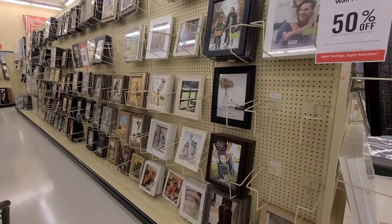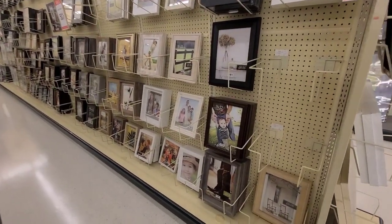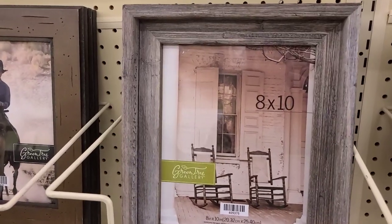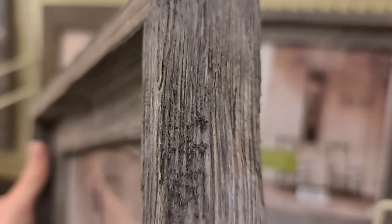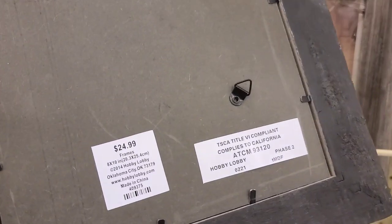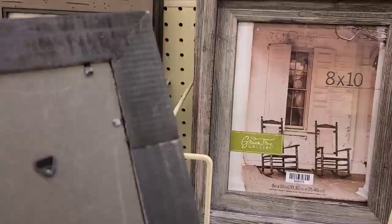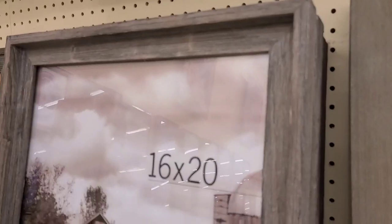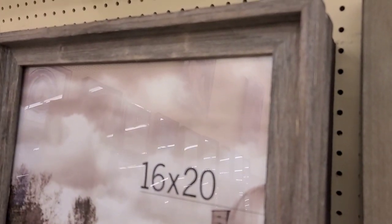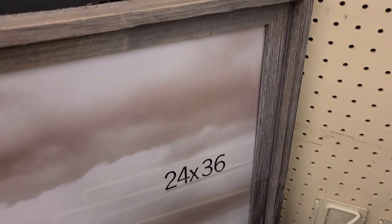Now let's go look at some frames to use with our textured paper. I have these rustic frames all over my house in Louisiana, and people always ask where I got them from, or they want to know if I made them. It is very difficult to make a frame, so I definitely rather just purchase one. And the great thing about these frames is they come in so many different sizes. So if you wanted to create a gallery wall with these or just sprinkle them throughout your house, you have lots of different sizes to choose from.